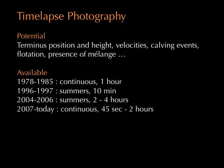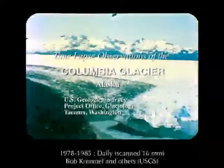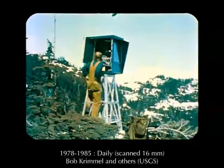So time-lapse is certainly one of the ways that we can help fill out the gaps in the vertical record, but also to get at higher resolution processes. So there's the potential of time-lapse photography, or any ground-based photograph really. Even if it's not stereo, you can get terminus position and the height of the ice cliff, just from the fact that the surface of the water is a known geometry. You can start to study individual calving events. You can detect flotation of the front. You can describe the presence of melange. There's a lot of things that you can see in a photograph just because we're so well suited to interpret them. And you can see in your timelines that the record starts way back in 1978.